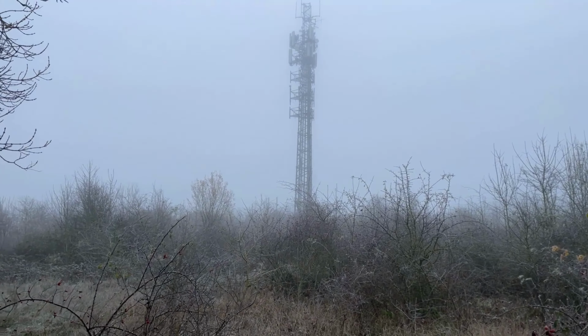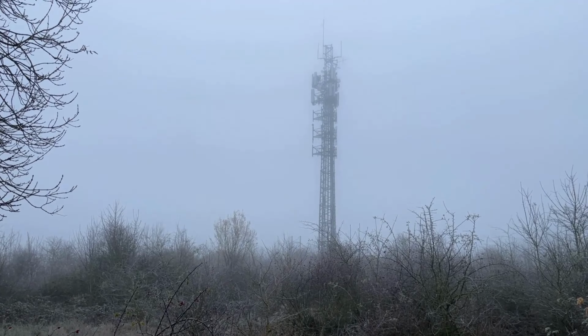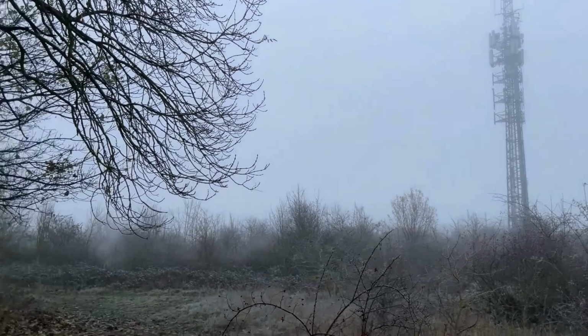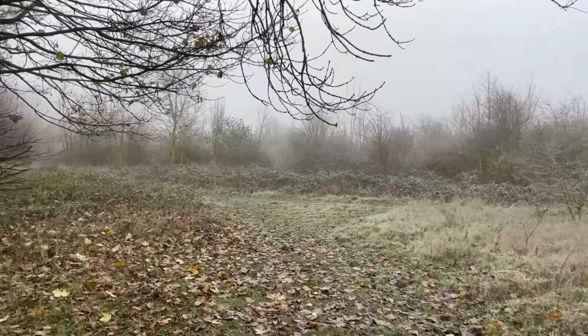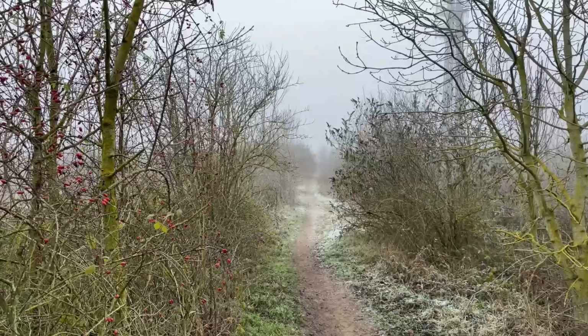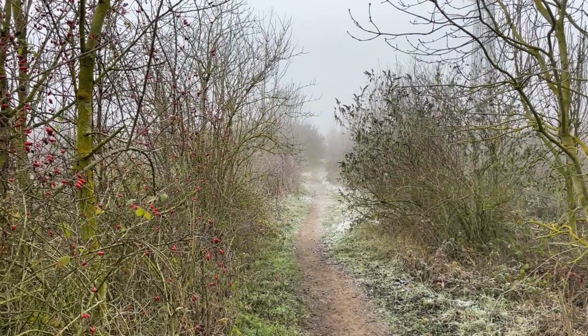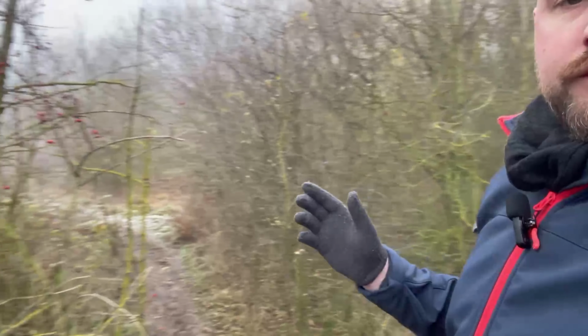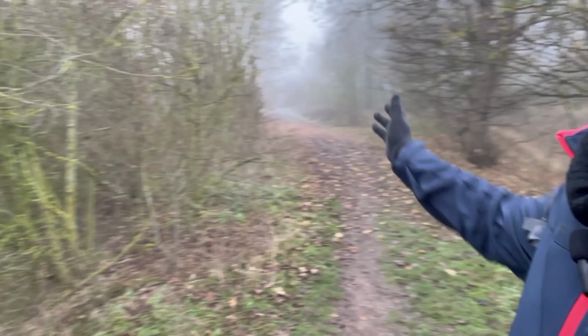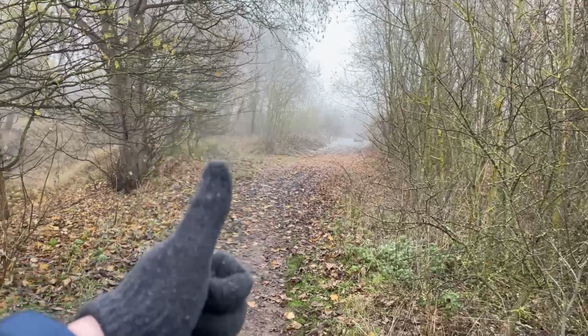I suppose. Yeah, so that. Right, let's carry on walking. Don't want to be near that too long. Probably end up with a brain tumour or something. Big old rabbit just up there. Don't know if I caught that. Now do I go down that way? Or do I go out that way? Decisions. That way.